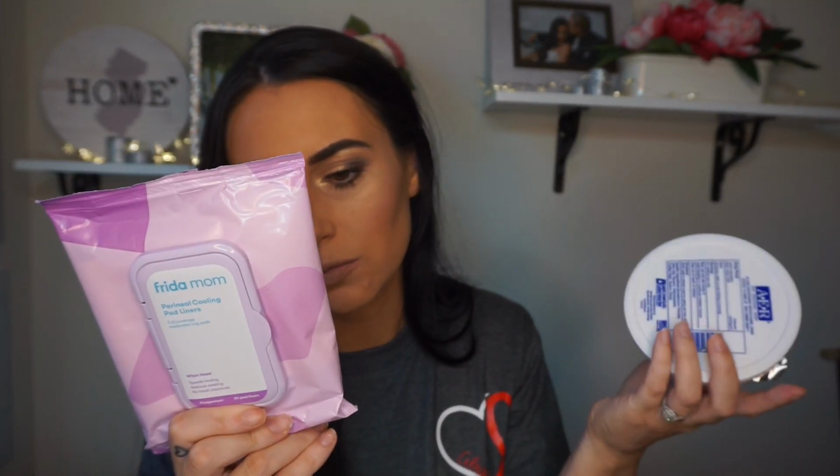If you're wondering, do you need both of these? I just got these because that's what the hospital is using, and I would use these first, and then I switched over to these. But this has witch hazel in it, too. So you could do either or you could do what I did, use this, then switch over to this, but you don't need both. So you can decide which one you want to do.